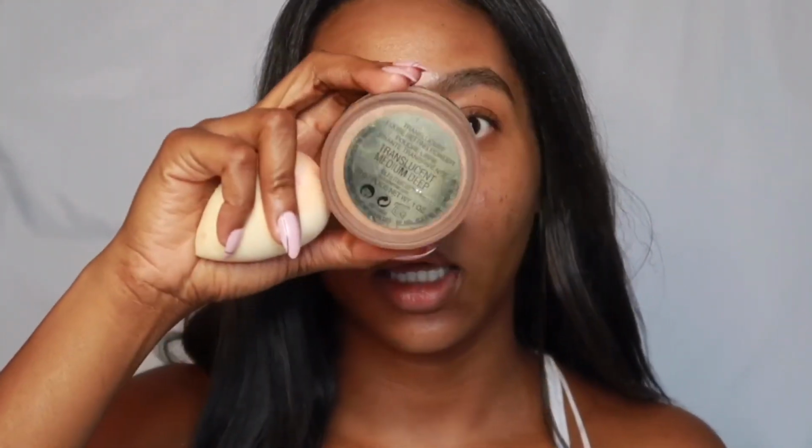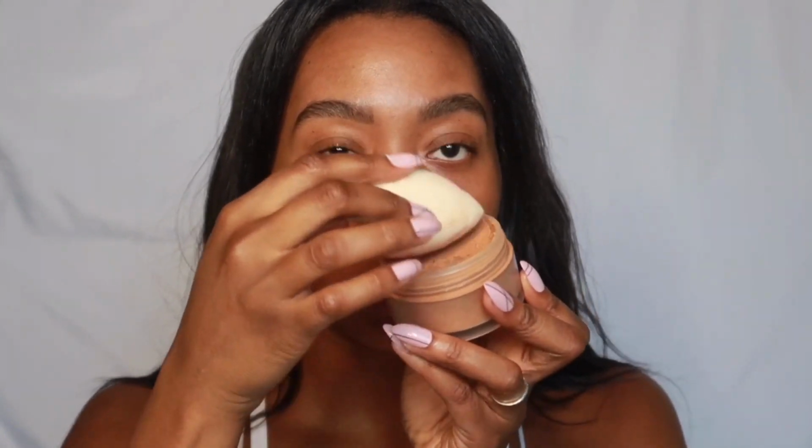Let's keep it moving. I'm gonna go in with Laura Mercier. This is translucent powder in medium deep. I know that I get that shine and oil throughout the day, and we're gonna be doing a very glowy, glossy look. I still want to use products that are going to help control my natural shine and oils, so that way we can really just focus on the shine and gloss that we're gonna use. So I'm just taking a beauty blender, stamping it in, and putting it in the areas where I know I'm gonna get that shine.